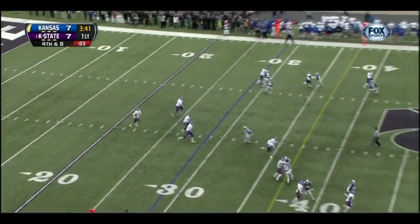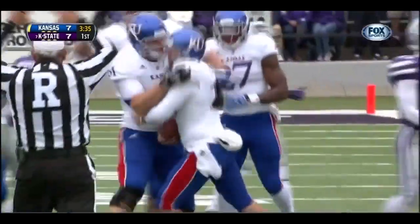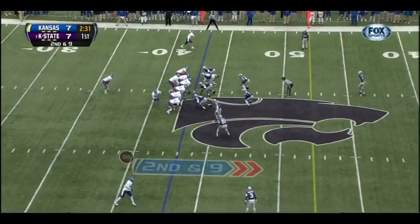High snap, and now it's a fake. He's running it up the middle. Doherty has the first down. What a call there by Charlie Weiss in Kansas. A 13-yard run.